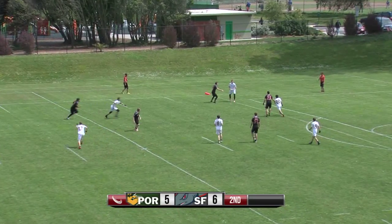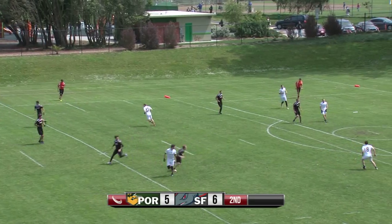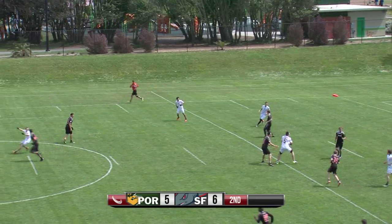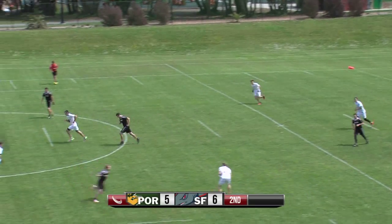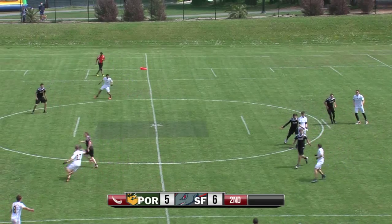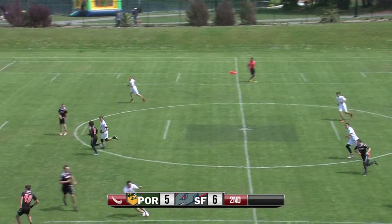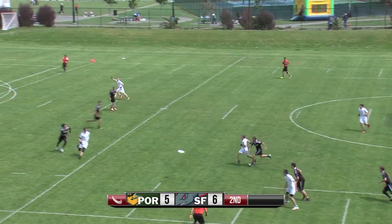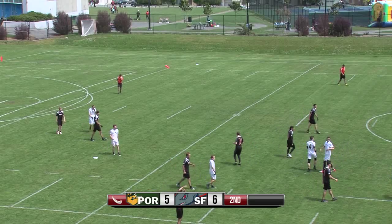There's a great deep cut. Taylor chases it down. Portland swings it. Boucher closes. Woodside's open underneath, looking right away for his dump. Not upfield at all. There's an open cutter. That's Hayes. Hancock. Moving up the side. Looking for his dump. He's got nothing. Good D by Dogfish there. And not giving the Stags a good look.